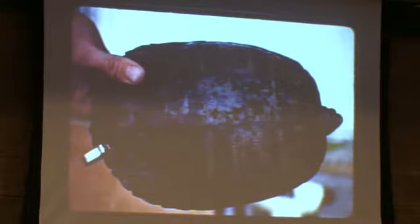If you look at the top of the shell on this one, right in this area, you see algae growing there. There's a professor at Vanderbilt who asked me to look out for that, and if I saw any of it, to collect some for him, because that algae grows nowhere else, just on turtle shells. It's a pretty specific lifestyle.